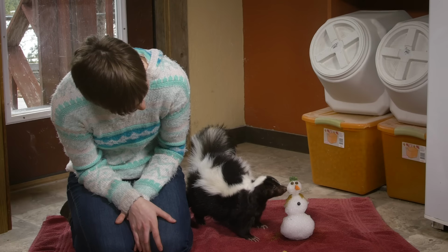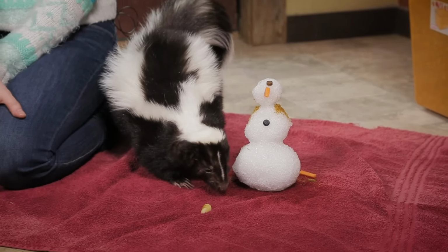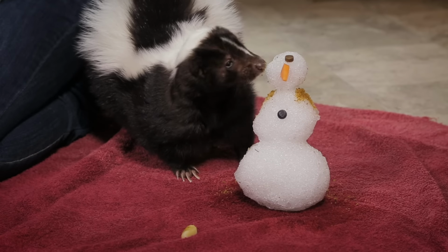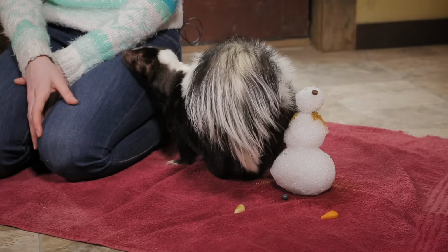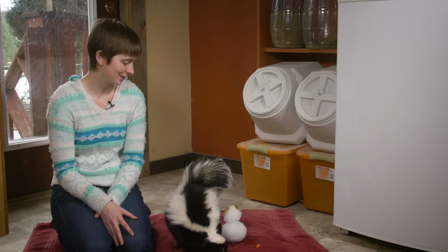What else is there? Snow is really awesome for animals because it brings in new smells and new things to touch. It's really cold and wet, so it's just something new and different that they can interact with. What do you think? Yeah? Did you find all the good stuff? I know I don't have it anymore. Oh, and there goes his head.